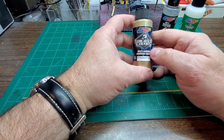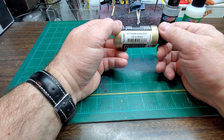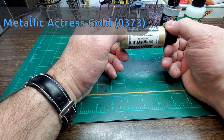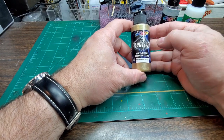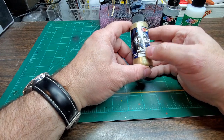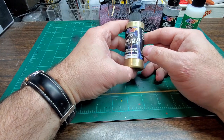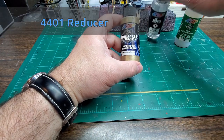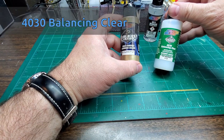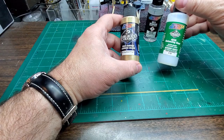Hey guys, quick break in the build. So, the color I've chosen for the Pinto is metallic excess gold from the Createx Colors Wicked Colors line of paint. I've had mixed results with the Wicked Colors in the past, so I'm gonna try it again. I am using the 4011 reducer, and I'm also gonna try to use this 4030 balancing clear. This is kind of a urethane clear.